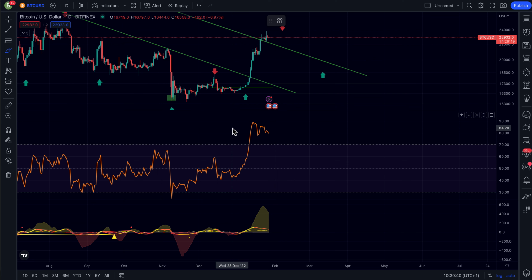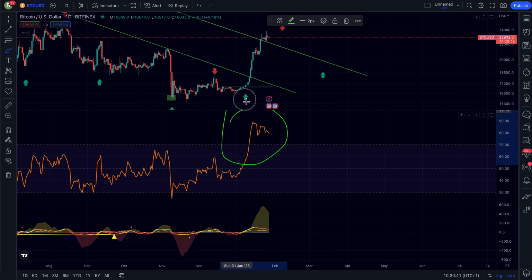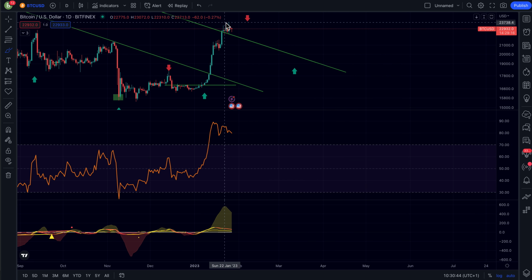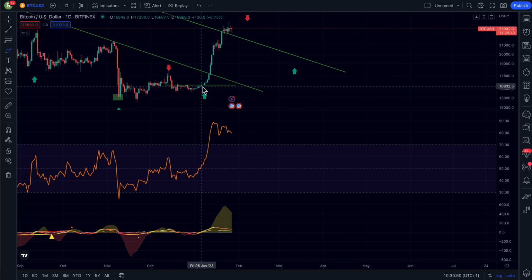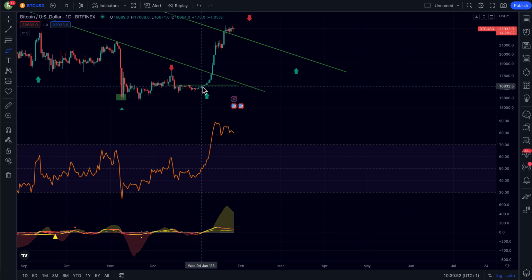In today's video we are going to have a look at the bearish divergences on Bitcoin. We are going to have a look at the price structure, but we are also going to have a look at Bitcoin based on time and especially based on the 60-day cycle. So guys, let's jump straight into it.